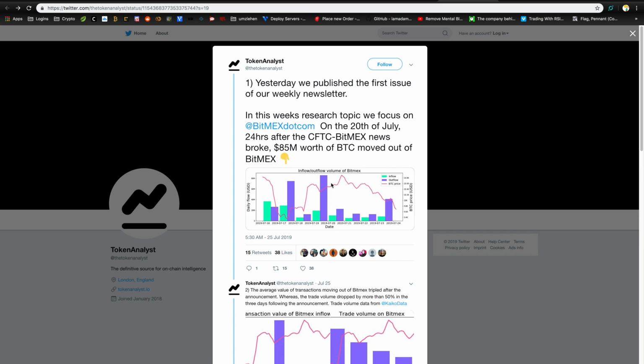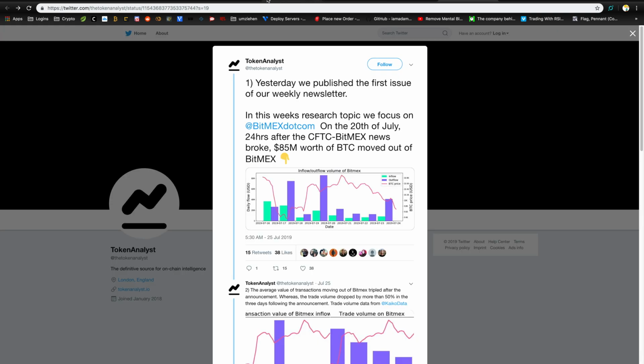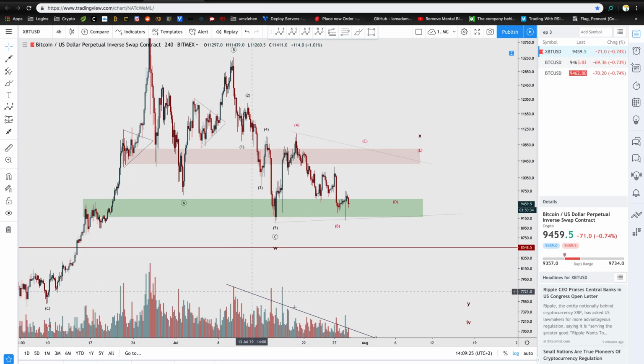They did a great look into what has been happening to Bitmex ever since the CFTC announcement. You can see that the green is the inflow of money coming into Bitmex and purple being the outflow of money coming out of Bitmex. And right after the announcements, probably made on the 17th and 18th, you saw a huge amount of money coming out of Bitmex. And ever since then, price has been steadily on the decline. You can see that in trading volume as well. Volume has been steadily declining. So this is quite concerning to me.